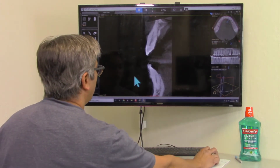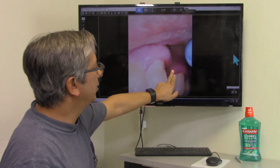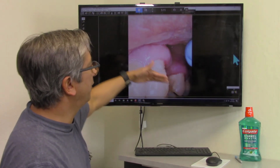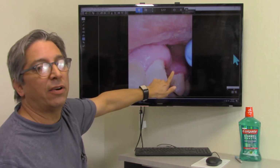To take a closer look, here's the patient at the moment when that CT was taken. You can see that concavity: this is the tooth in front, and here's the edentulous site. And that's unfortunate. If this person really smiled high and the lip came up really high, you would see that defect very clearly.